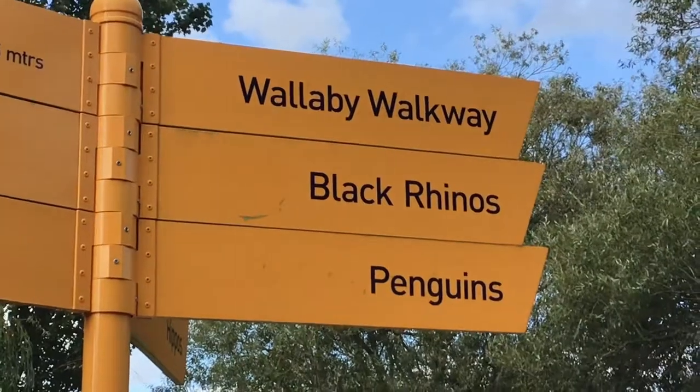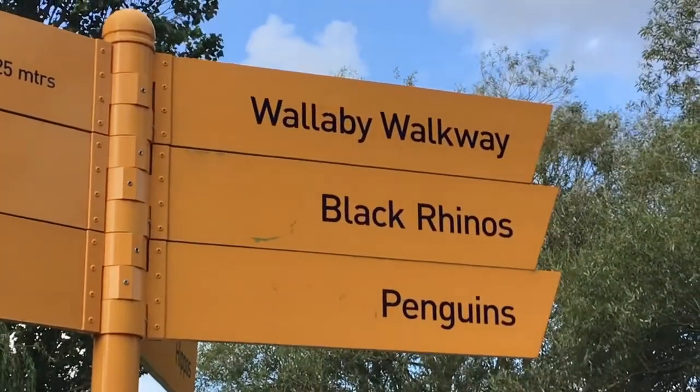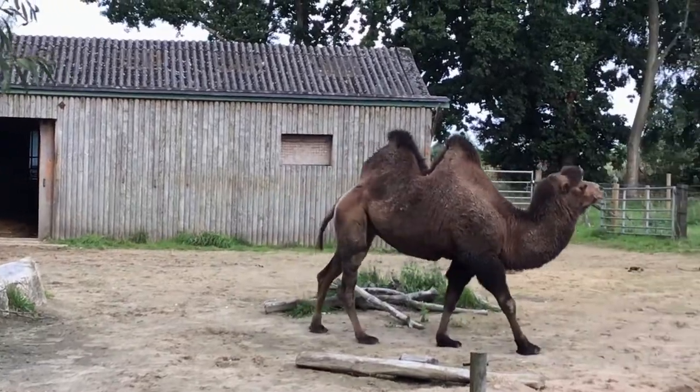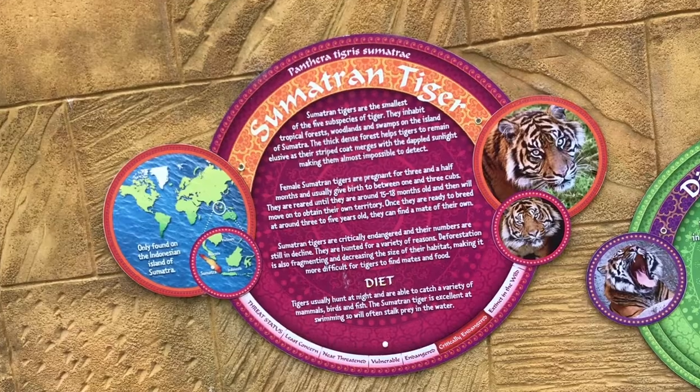They do a whole range of different conservation programs based here at Flamingo Land. So we're going to head up this way towards Wallaby Walk, where you see the black rhinos hopefully, and penguins. That's just chaps coming to see us. They're doing a nice tour. A number of endangered animals here at the park.